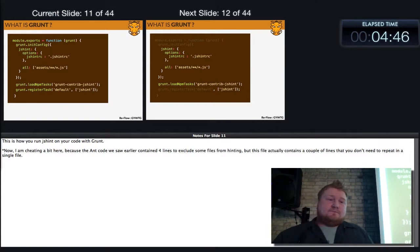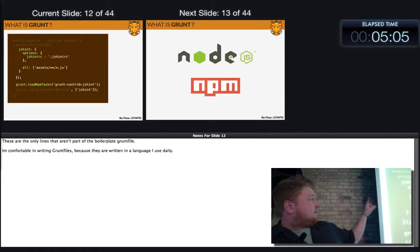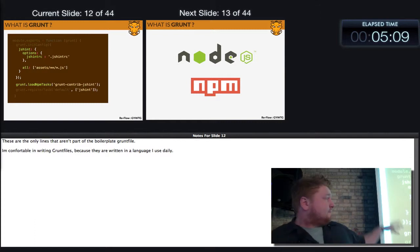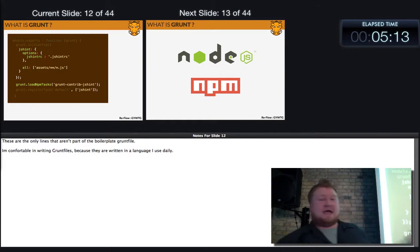In the Ant example before, there were a couple of lines that are extra, and I'm not trying to cheat Ant by saying that you write less code when you use Grunt. I'm trying to say that you write code that, if you write JavaScript a lot, you understand a bit more. There are actually a couple of lines here that are just Grunt boilerplate, which are those ones on the outside. So for every task you want to do with Grunt, this is roughly the amount of code that you have to write and how it looks.